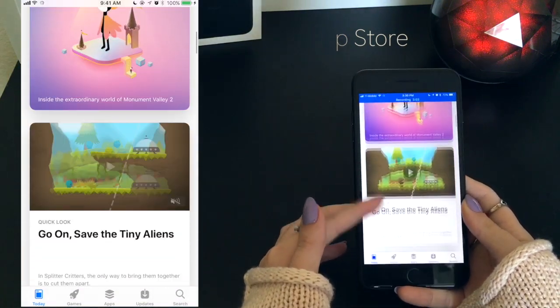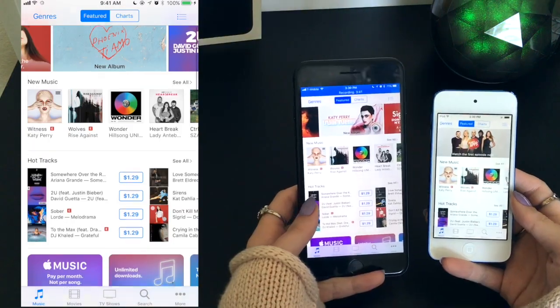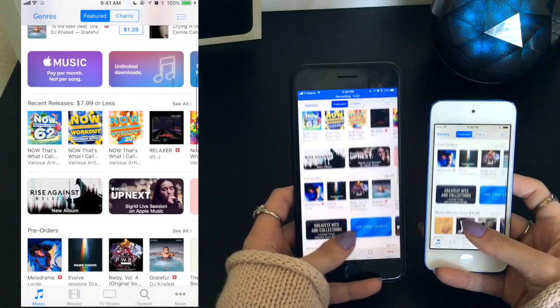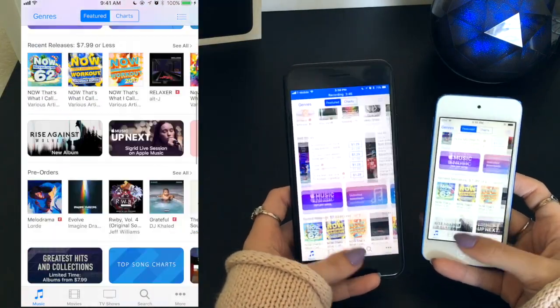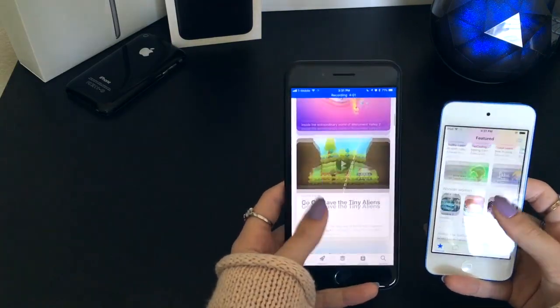To me, it looks a lot more like Apple Music, and honestly, I really wish they would have done the same thing with the iTunes Store, because the iTunes Store still looks like it did. Now, this is the very first developer beta, so I'm hoping that they will do the same thing that they did with the App Store in future betas.